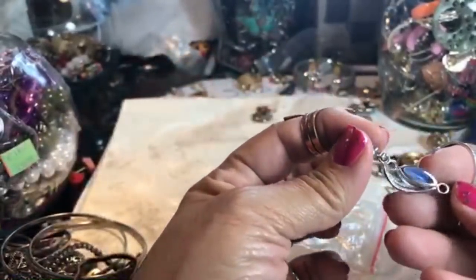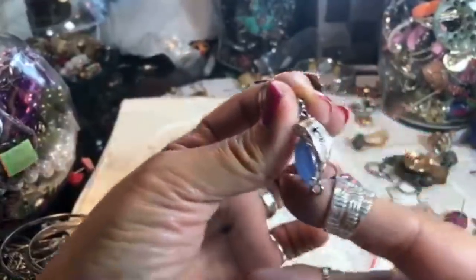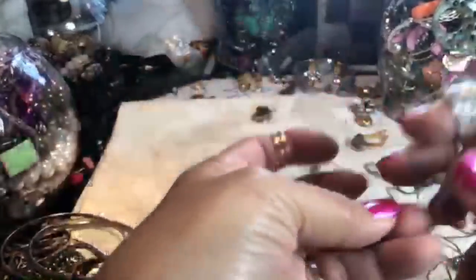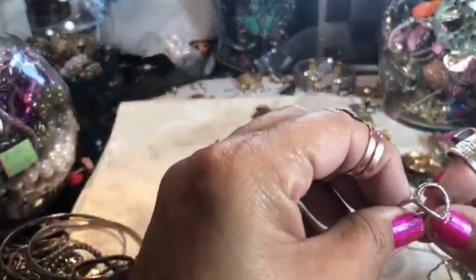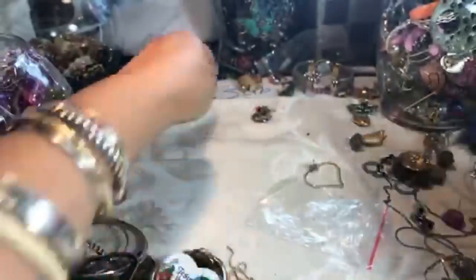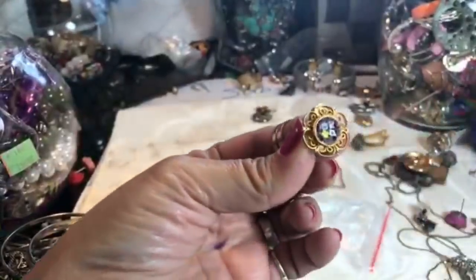That's pretty. I'm almost tempted to think it could be silver, because that's some really nice filigree work there. We'll put it aside. Here's a ring. Looks like silver tone. And a pretty earring. Oh, look at that.